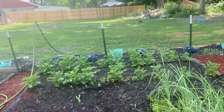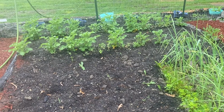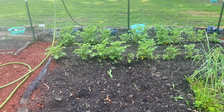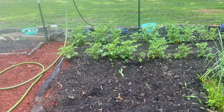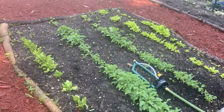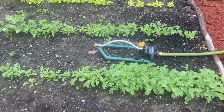But the potatoes are good. They're yellowing a bit on the bottom, so they could be starting to die off. I'm just kind of watching them to see what their water levels are and all that. And then we've got the green bed. The kale is getting bigger.